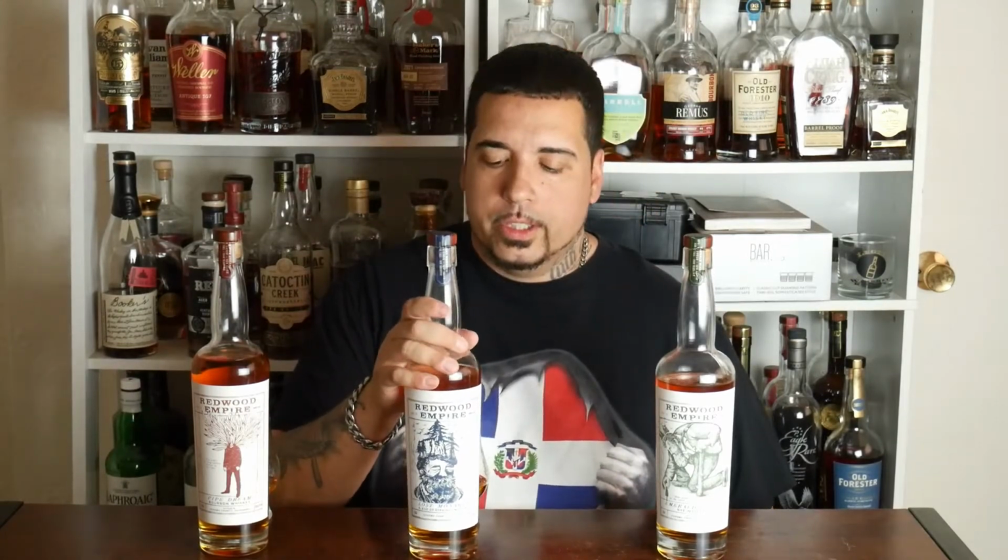All right, so this one, the Lost Monarch, is a rye-bourbon blend. So this is a blend of straight bourbon whiskeys and straight rye whiskeys. The bourbon is the same as this one, so 4 to 12 years old, and the rye is between 3 to 5 years old. It could be 3 to 7 years old, but I think it's 3 to 5. So this is a blend of the two.